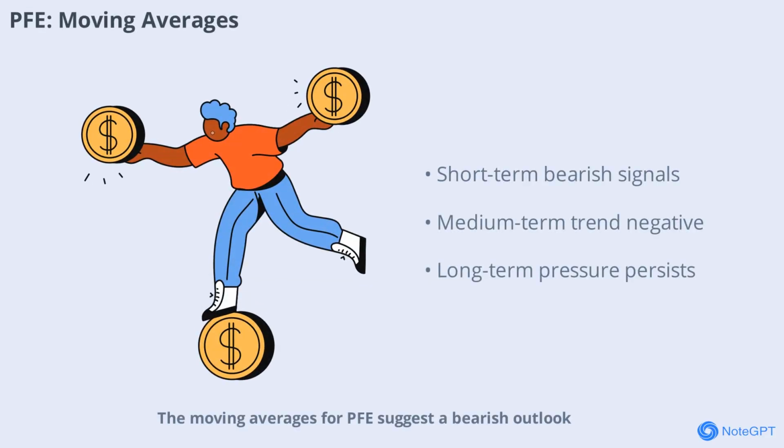Moving averages for PFE suggest a bearish outlook. Short-term SMA5 and EMA5 are above the current price, indicating short-term bearish pressure. Medium-term and long-term averages are also above the current price, reinforcing the bearish trend. This alignment suggests that the stock may continue to face downward pressure unless it can break above these averages.